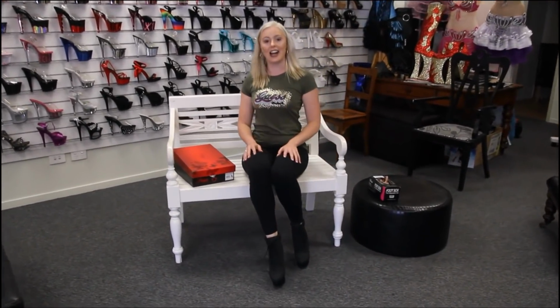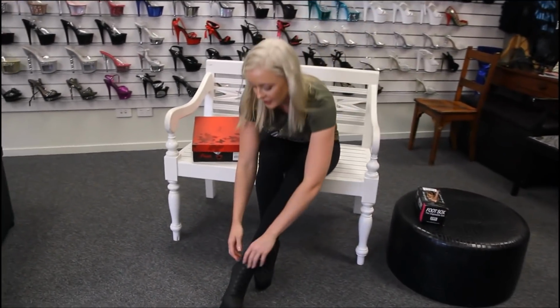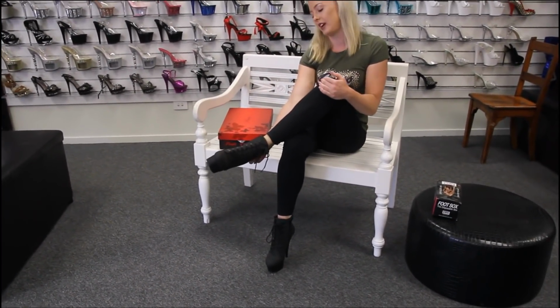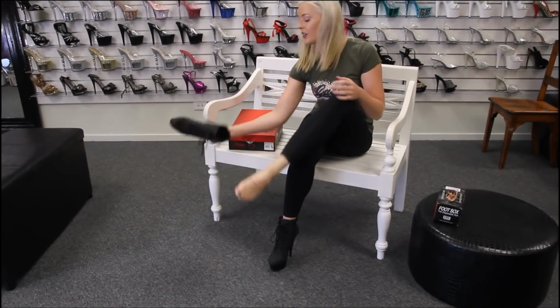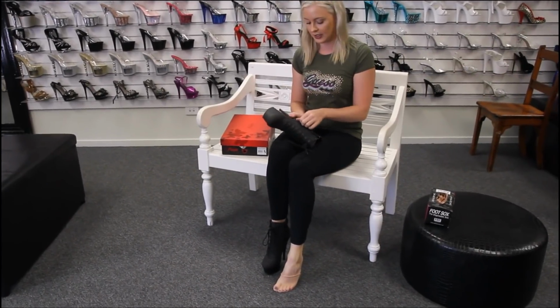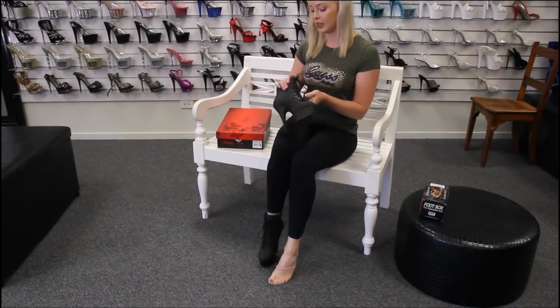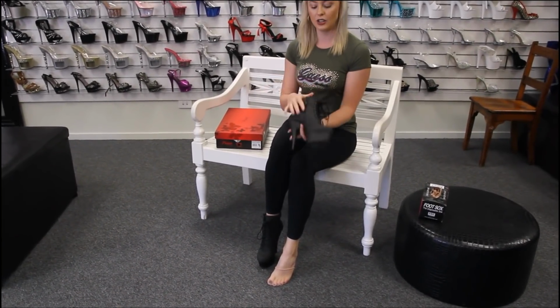So there we have it, guys. Time to take them off. I could wear these all night with the girls' night out. They're that comfortable. Beautiful tread that they have on here, so I won't slip over. And having them already laced, you just need to zip them on.